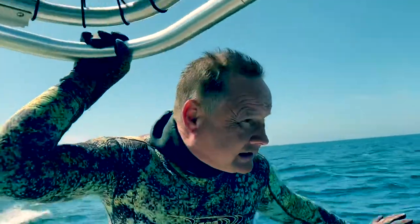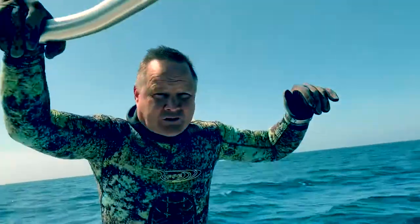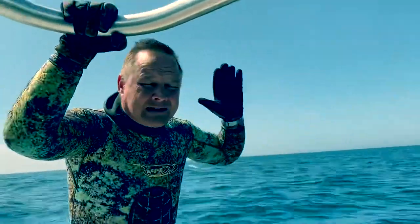So we're offshore right now. How far offshore are we, Captain? 50 miles offshore right now. It's a little bit choppy, so we're looking for birds and other animals that are dive bombing in. So we're gonna look for a feeding frenzy. If we can find it, then we're gonna bail into the feeding frenzy and hopefully shoot something.